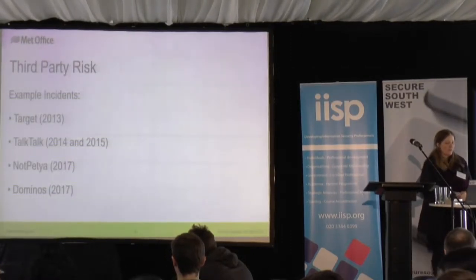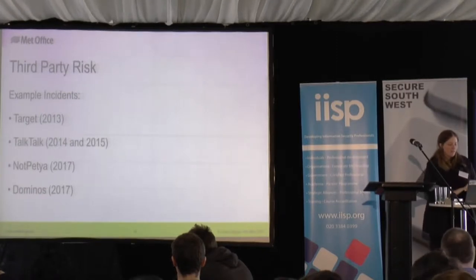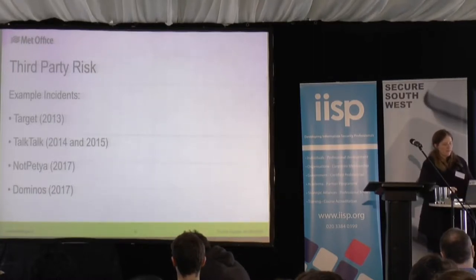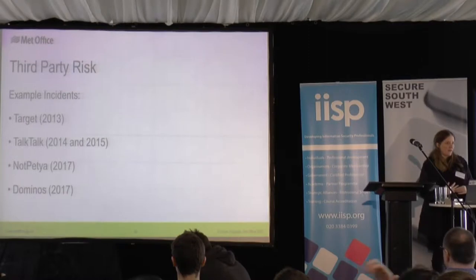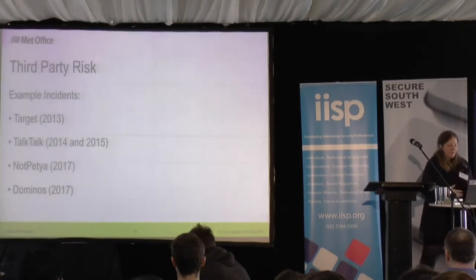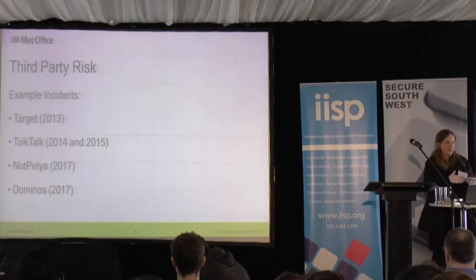So thinking about third parties and risk, everyone here will be familiar, I would have thought, with the majority of these incidents. Almost every incident has some element of third party causing it. Take the big Target breach back in 2013: it was actually an HVAC organization doing their refrigeration that needed to get into the network, and that was the vector the attacker used to get in.